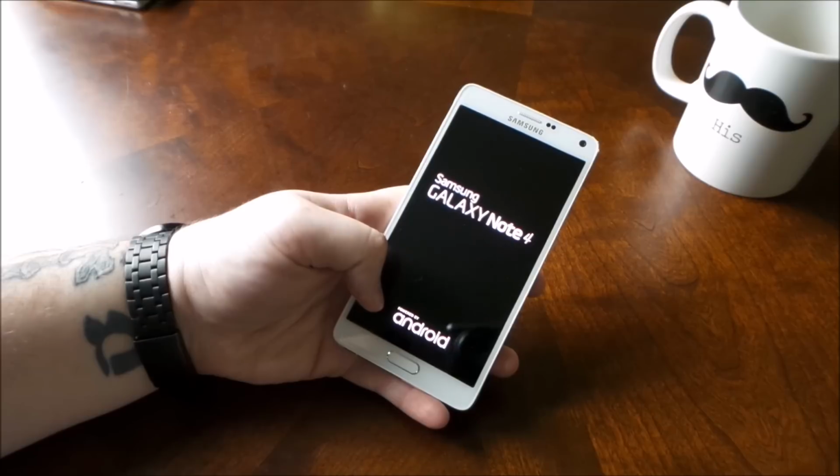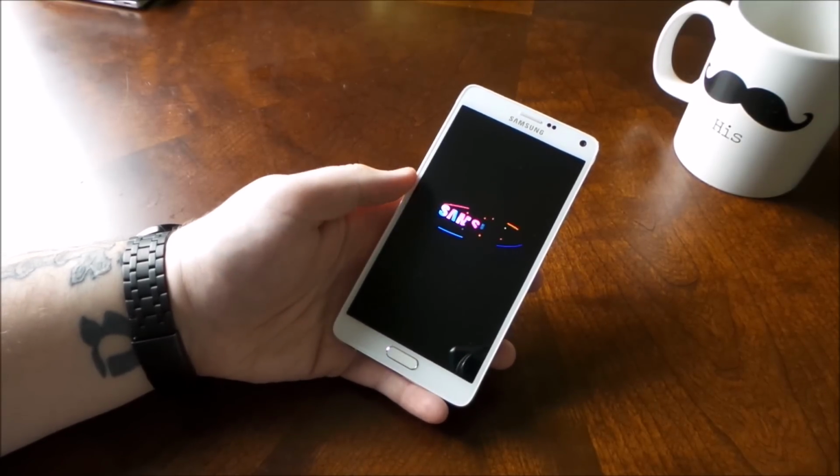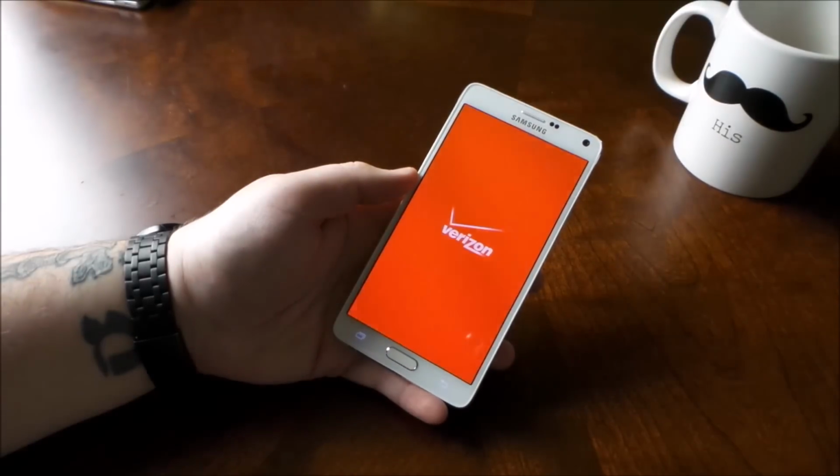You can see the "powered by Android" is now standard on most devices, and Samsung is joining a little bit of the material design with their new logo.